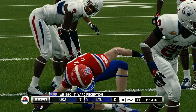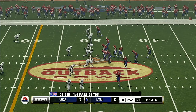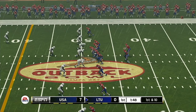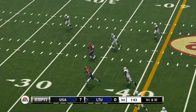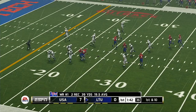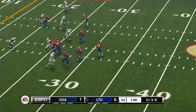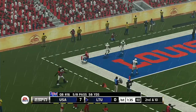Good open field tackle. Fires out to his wideout, and he's tackled right around the 24-yard line. Just throws this one away.